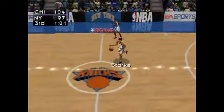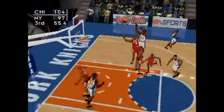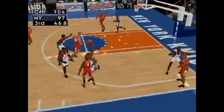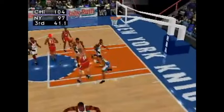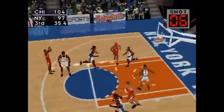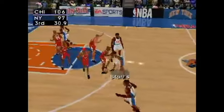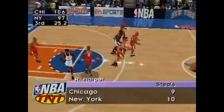Inbound pass to Starks. 1 minute remaining in the third quarter. Gets it to Ewing. He takes the jumper. Comes up empty. Another defensive board by number 23. Harper to Klein. To number 23. Puts up the J. Rodman makes the dunk. Inbound pass to Starks. He puts up the jumper. Off the mark. Collected by Oakley.